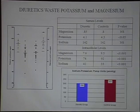And if you look at the sodium-potassium pump units, this key parameter of our physiology, they were lower in the diuretic group. So diuretics are wasting potassium and magnesium, not reflected in the blood, but within our cells. And when that occurs, the sodium-potassium pump units drop out, and the cell physiology goes downhill. That's why many of you on diuretics, you're tired.